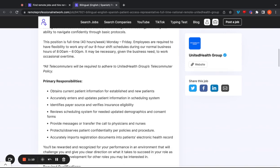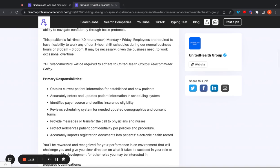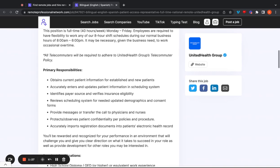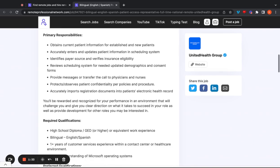All right, some of the responsibilities in this job: you're going to obtain current patient information. You're going to accurately enter and update the patient information in the system. You're going to identify payer source and verify insurance eligibility. You're going to review scheduling systems for needed and updated demographics and consent forms. You're also going to provide messages or transfer the call to physicians and nurses, and a few other things.